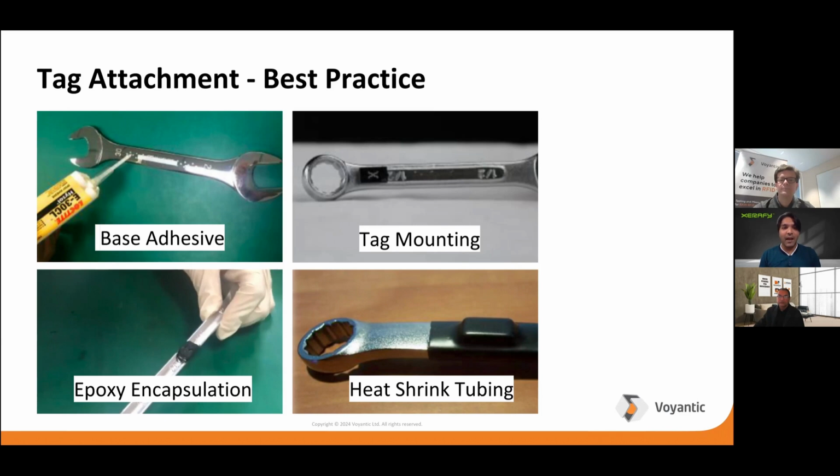The next step is to apply an encapsulation epoxy over the tag. This process is equally important because it secures the tag to the tool and provides protection not only to the tag but also to the base adhesive, and also protects the tag from any collision or dropping, which will happen very commonly in the tooling industry. And lastly, applying a heat shrink tubing. This completely seals the tag, the adhesive, and the encapsulation epoxy, and protects it from being contaminated due to oil, moisture, dirt, or any other external factors. So attachment of the tag for a longer lifespan is very, very important. And this process can be simplified if you have a very nice production setup.